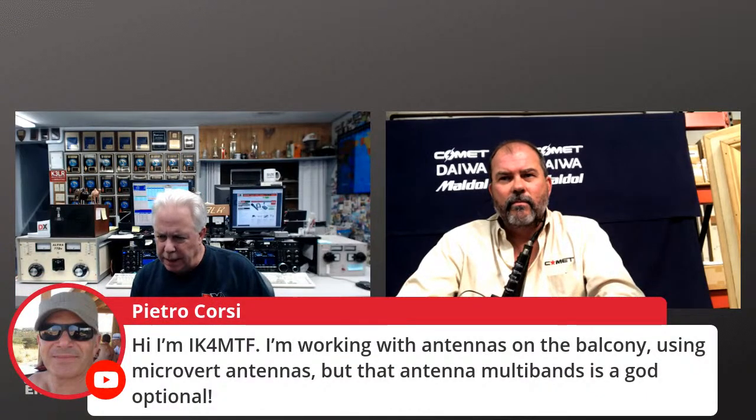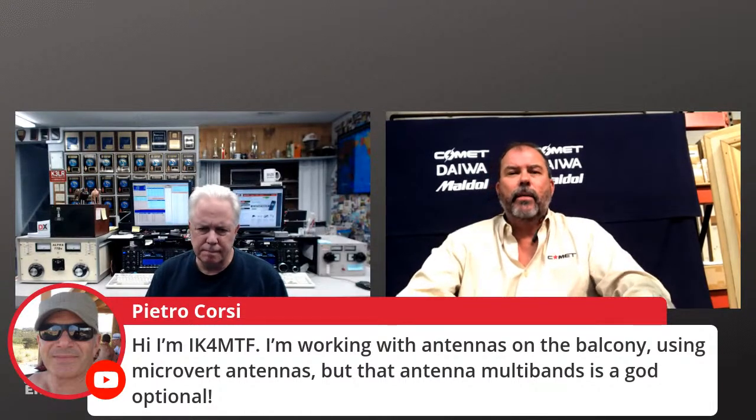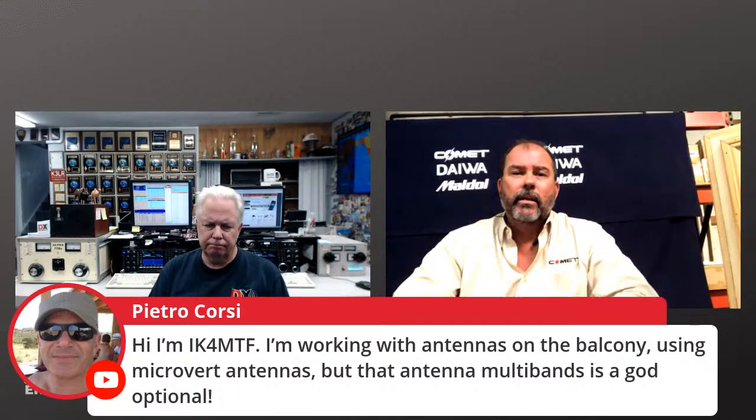Great. And there's a question from Italy, from IK4MTF. He's working with antennas on his balcony and using a Microvert antenna, but wants a multiband antenna. What is a good option for IK4MTF? Well, look at the HVU8. It's got a ground radial system that screws into the bottom of the antenna, so you have an elevated ground radial system. But if you're going to mount it next to a patio or a condo or a balcony, the radials can all be rotated so they're all on a 180-degree side of the antenna. So that way you don't have radials poking inside the house or towards the balcony. Mm-hmm. So that comes in convenient, having those rotatable radial collars, so you can move all the radials outside the balcony. So take a look at that one.